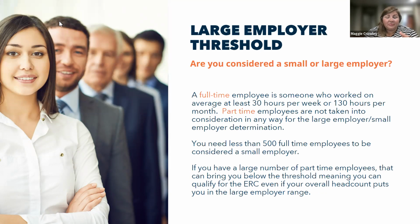So a full-time employee in the eyes of the IRS is someone who worked an average of at least 30 hours per week or 130 hours per month. I think most of us typically assume 40 hours per week is a full-time employee. Part-time employees are not taken into consideration in any way for the large employer / small employer determination.